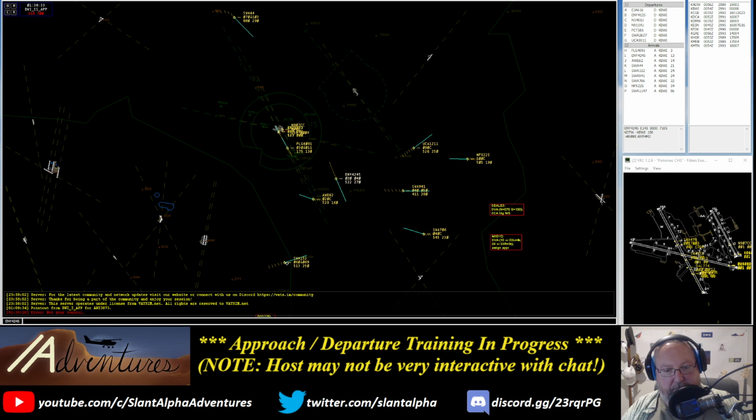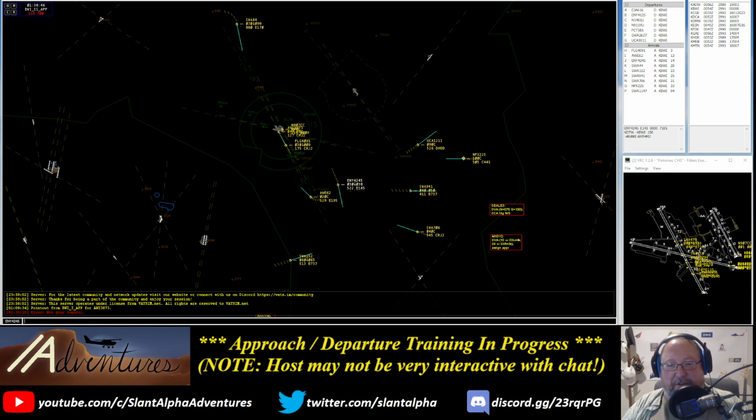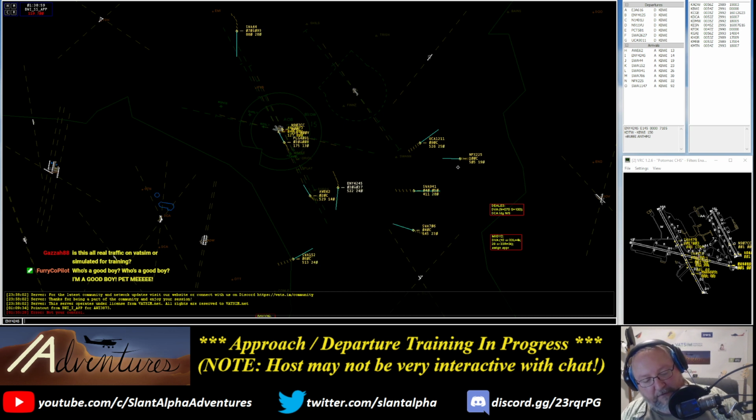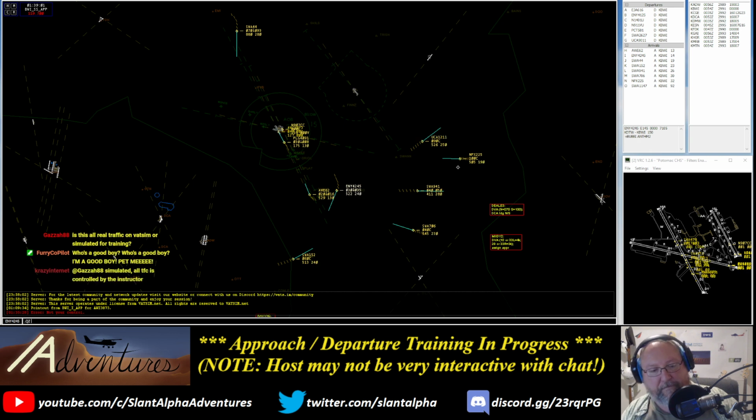4245. Hey, approach, Northeastern 225. You told us to stand by, and we did, but we're back again. 10,000? Northeast Express 225, Potomac approach. Baltimore information Alpha current, altimeter 2991. Maintain present heading, descend and maintain 4,000. Expect visual runway 33 right approach. All right, 33 right, 4,000, present heading, Northeastern 225.